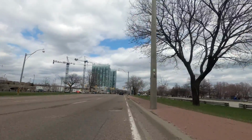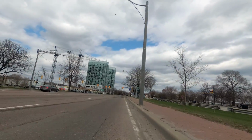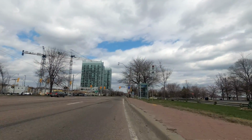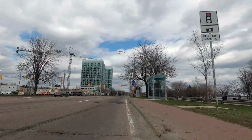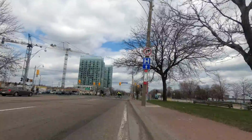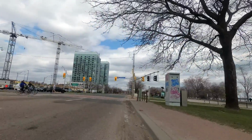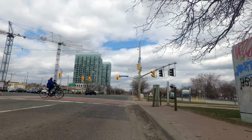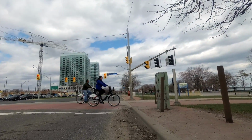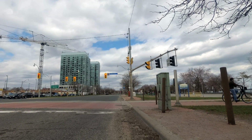So originally that would have been the very beginning, or not over to the right. They had to move the statue, but this area here used to be the very beginning of the Queen Elizabeth Way if you're heading in the west direction. This area here, in fact, didn't even exist. This used to just be water. I mean, this is Lake Ontario, where we're riding right now.